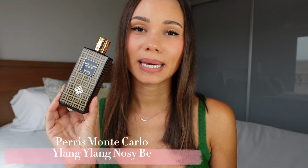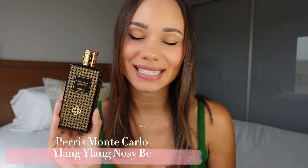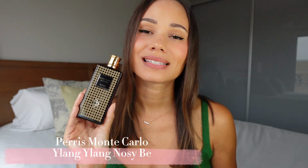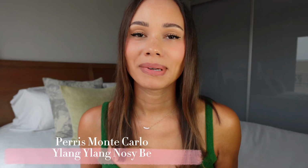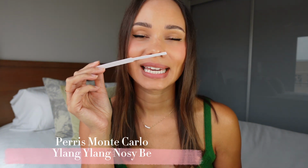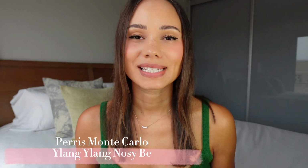Ylang Nosy Bee by Perris, Monte Carlo. This is a gorgeous, romantic, sensual kind of scent. It really has this romantic vibe to it. It's super sensual. It is a stunning Ylang fragrance. The minute I smelt this fragrance, I instantly loved it. It just smells so beautiful, like nothing I've smelt with Ylang in it. It is gorgeous. It's sweet, rich, exotic, very alluring kind of scent.